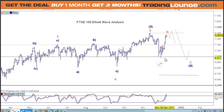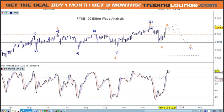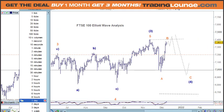but we're not ready for that because, you know, even if you just look at the stochastics here, it's in the later stages of this move to the upside, and having that high there, there's only going to be stalling and short-term price action in terms of range of the market. So be a little bit mindful of that. But, you know, Jack be nimble, Jack be quick.